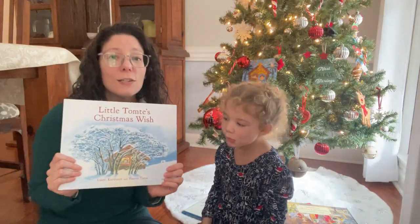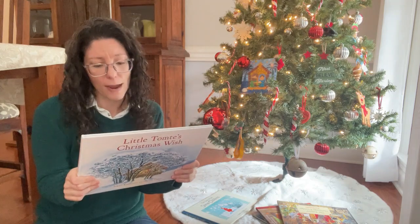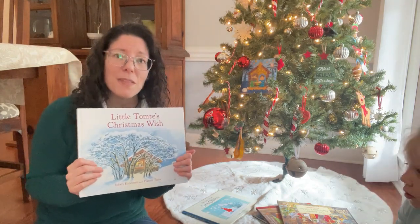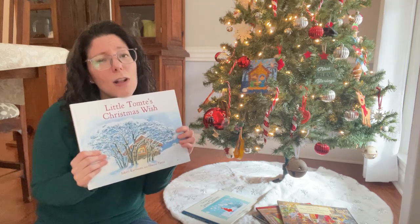The next one is Little Tomte's Christmas Wish. This is about a little goblin or a tomte. I'm not sure I'm saying that right. It's from Finland, so I'm not really sure how to pronounce it. But he wishes to have people with him to celebrate Christmas because he's all alone.